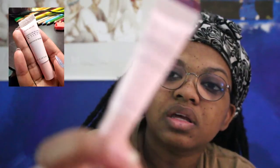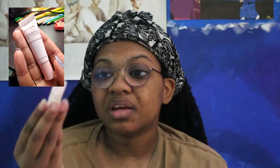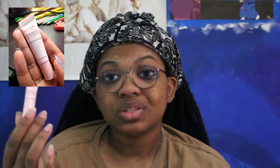Next was the Glow Recipe Watermelon Glow Niacinamide Dewdrops. Now, the smell for this, that's nice. A nice watermelon smell. It comes in this pink container. I don't know if you'll be able to see it. No. You won't, but it's okay. But yeah, it comes in this pink little tube, and it's really nice.